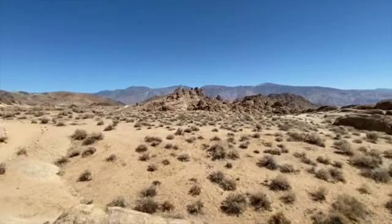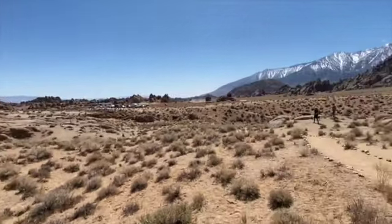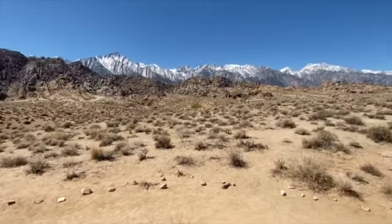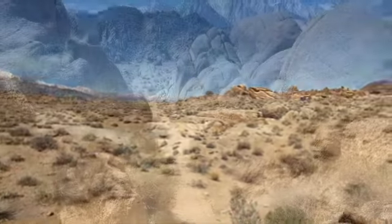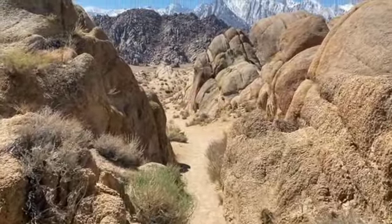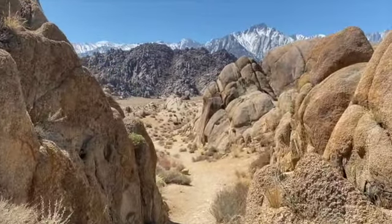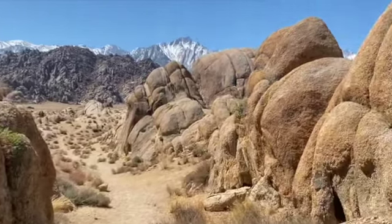Little panorama from the arch trail. Oh yeah. Literally every step is a picture opportunity, so.